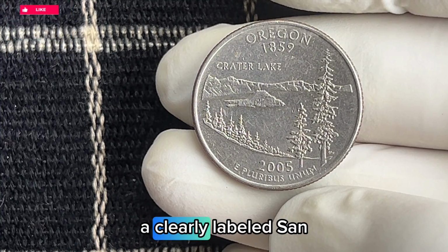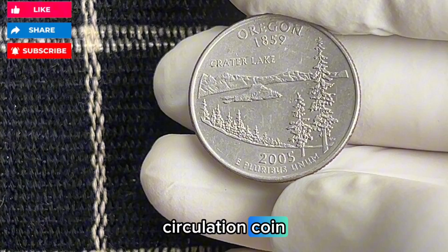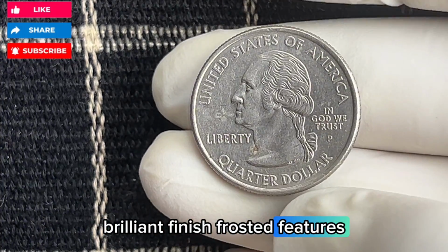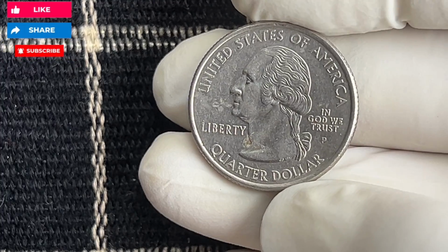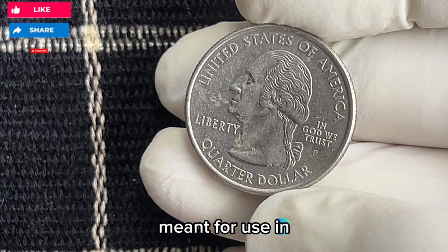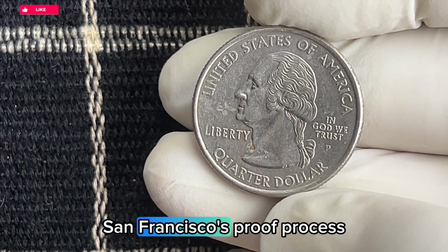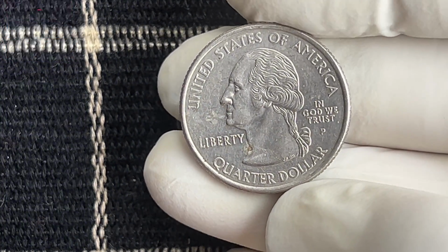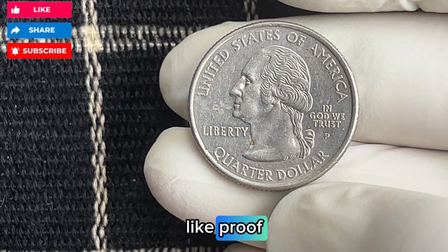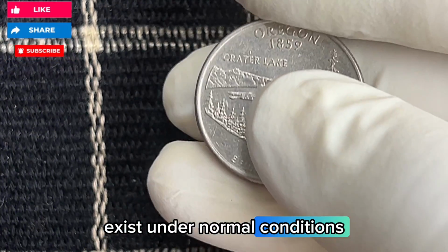What should have been a clearly labeled San Francisco proof looked, instead, like a circulation coin, but with all the characteristics of a proof: brilliant finish, frosted features, and no signs of wear. This rare error is believed to have occurred when a blank planchet, meant for use in Philadelphia where coins don't carry a mint mark, was accidentally used in San Francisco's proof process. Since the planchet wasn't marked, the resulting coin came out as a mirror-like proof with no identifying mint letter, something that should not exist under normal conditions.